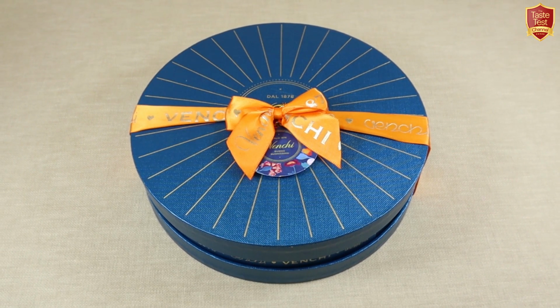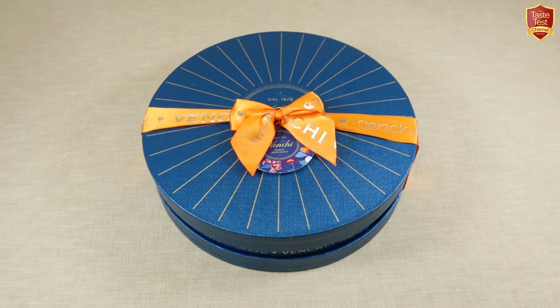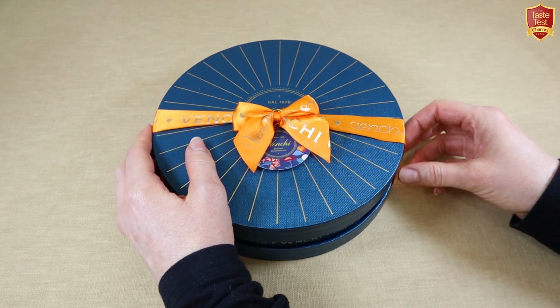So I love the use of hat boxes for chocolates. I wish more chocolatiers used this format. It makes so much more impact. I love the blue colour as well, and I'm really curious to see what they're like inside. So we'll take the ribbon off.